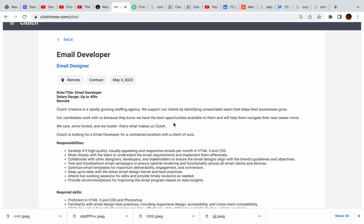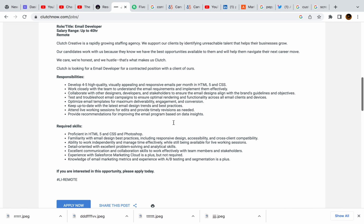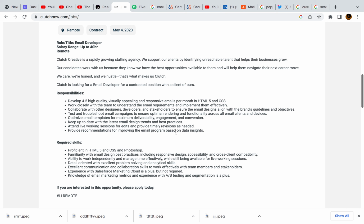Okay, so let's start off with this position. It is a contract position. I don't know if I saw again if it's going to be 6 months, maybe a year, but maybe we'll find it as I go through the responsibilities and required skills. So let's start with the responsibilities.